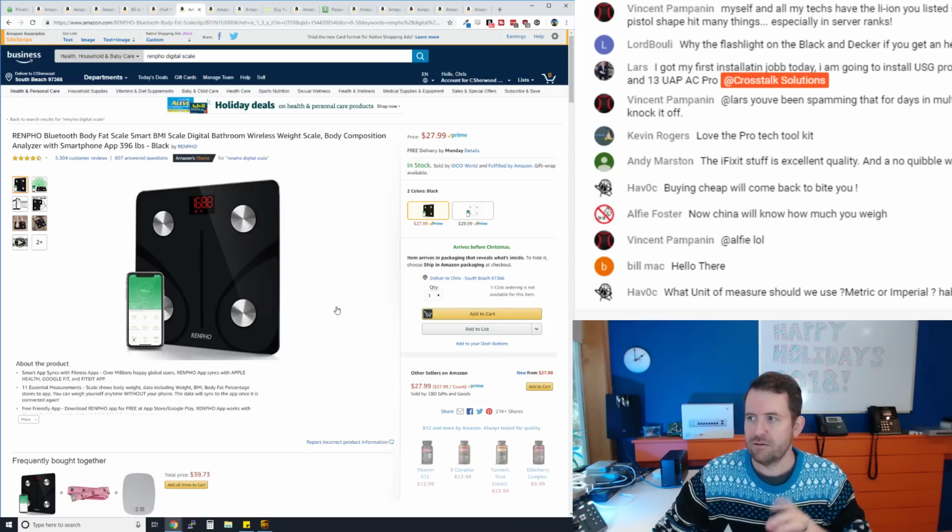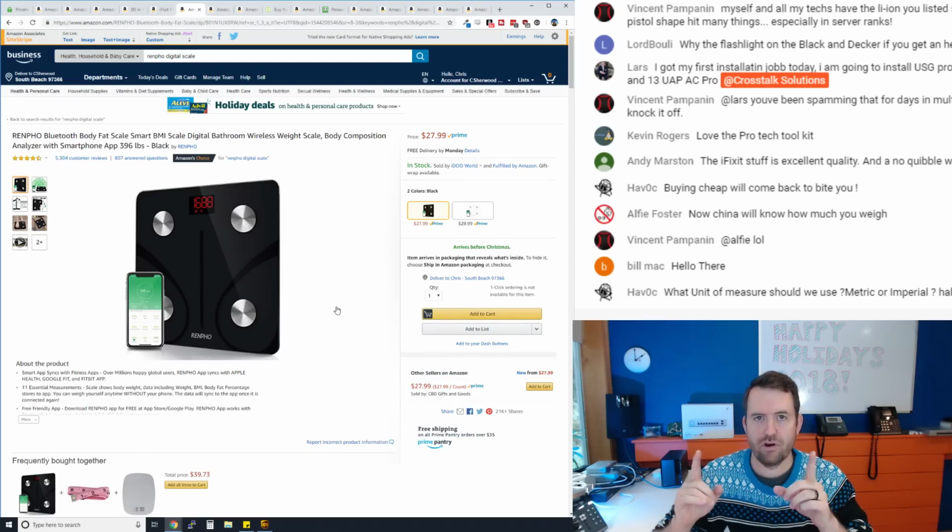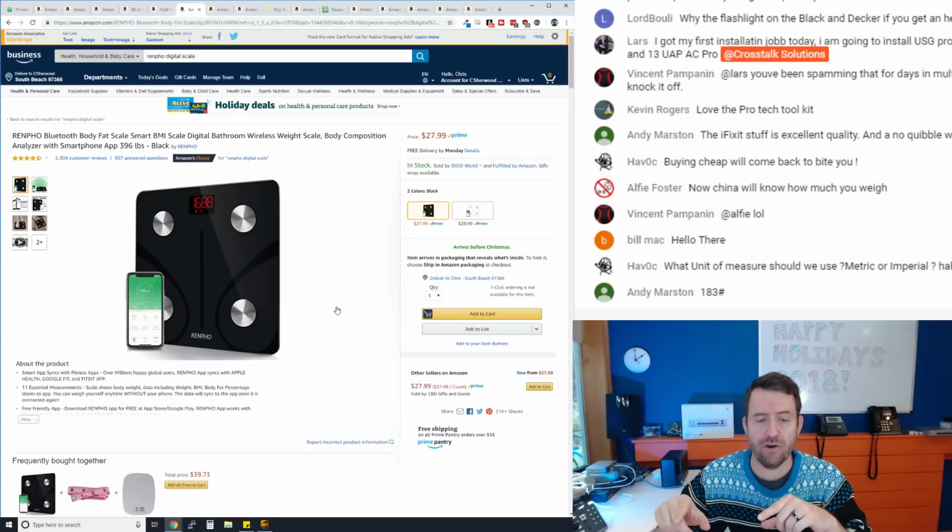Now, word to the wise, or word of warning. And by the way, someone asked if you could do metric or imperial on this scale. You can choose either one. You can make it metric or you can make it imperial.